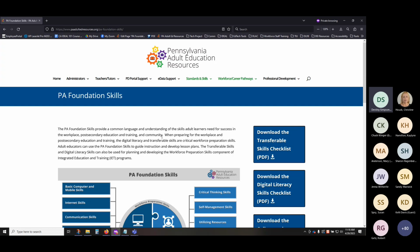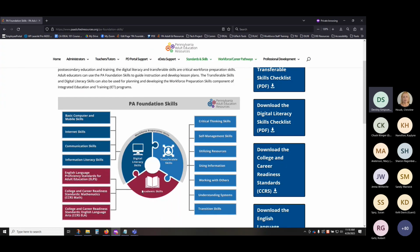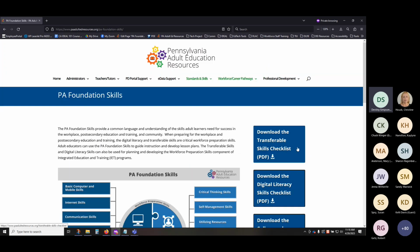So under PA Foundation Skills, what you'll see is there's a graphic that Tessa Gross developed, which helps show all the skills and the pieces together. And that might be a nice way to show your staff for sure, and even your learners, the types of skills that they're working on to help them reach their educational and workforce goals. On this page, you'll also see the list where you can download the full list of transferable skills.